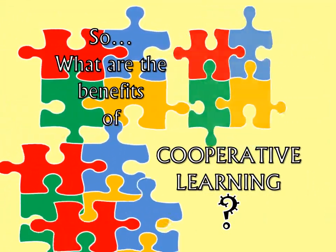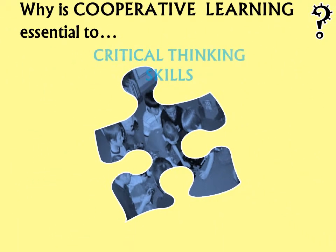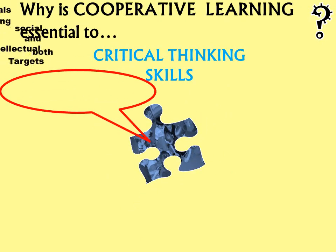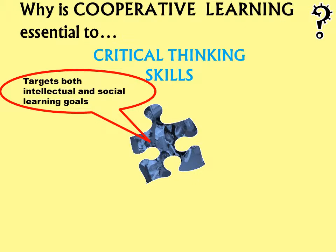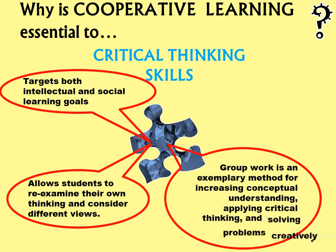So what are the benefits of cooperative learning? Why is cooperative learning essential to critical thinking skills? Cooperative learning targets both intellectual and social learning goals. It allows students to re-examine their own thinking and consider different views.